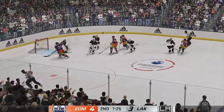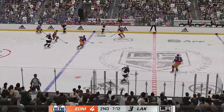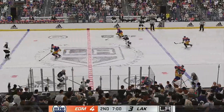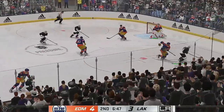McLeod's won the draw here, and they'll go on the attack. Answered the call there. Receives the pass. Los Angeles plays it along the boards. Edmonton's got it in their own zone. Looks to pass it to McLeod. Looks to get the puck over to Deneau.